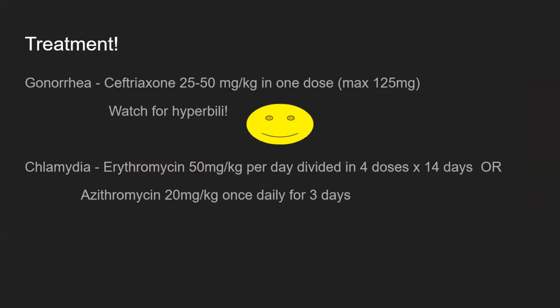All right, treatment. So for gonorrhea, it's going to be ceftriaxone, 25 to 50 mg per kg in one dose, with a max of 125. You've got to watch for that hyperbilirubinemia in this age, of course. And then chlamydia, you're going to do erythromycin, 50 mg per kg per day divided in 4 doses for 14 days, or azithromycin, 20 mg per kg once daily for 3 days.